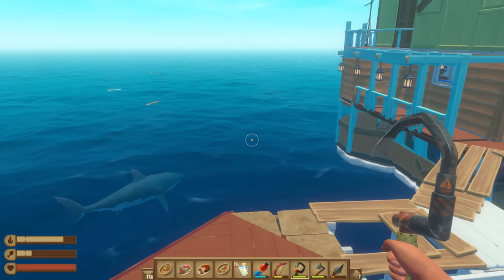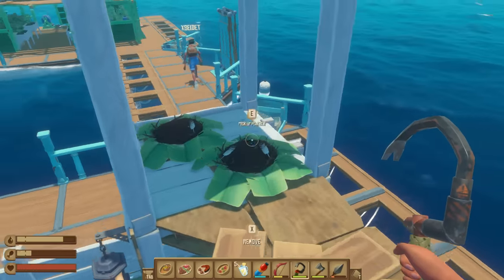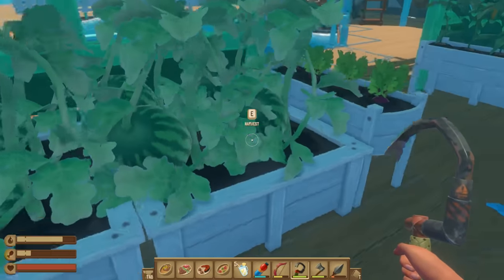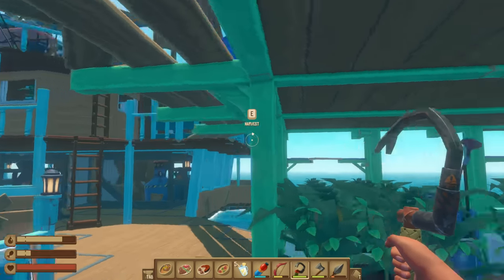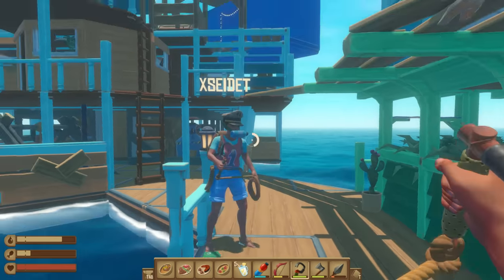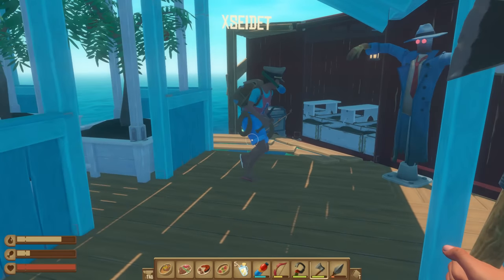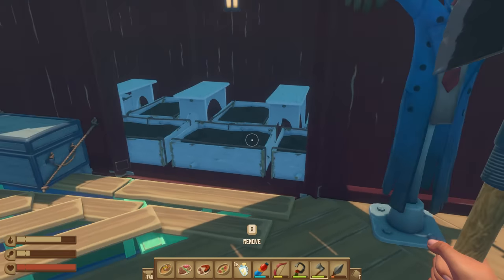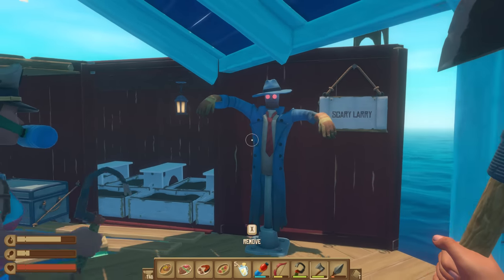Oh. That's what this side of the raft is for. The other one is for our farms. Oh, right. Yes. Look at this. We've got watermelons. It's a greenhouse. I get it! You're so funny! I am so funny! Yeah. Up here we have our bees. We don't have bees yet. But this is where we grow flowers and bees. Oh, and we have Scary Larry. Nice.